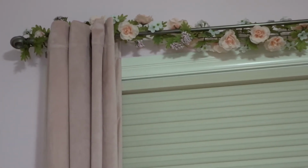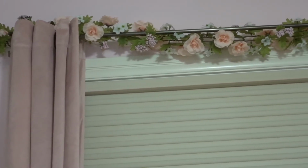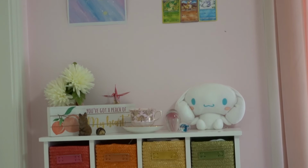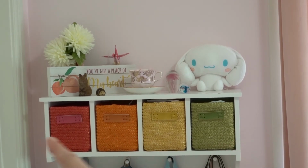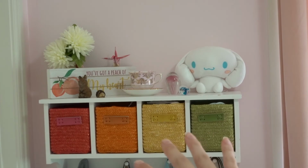But even if I did have a cute curtain rod, I think that I would still do this because it turned out really freaking cute. Just kind of like an overview of what's going on here. This is another organizational center for me. So these are kind of like the junk drawers of the room as well. They've just kind of got like various clutter and such in there.